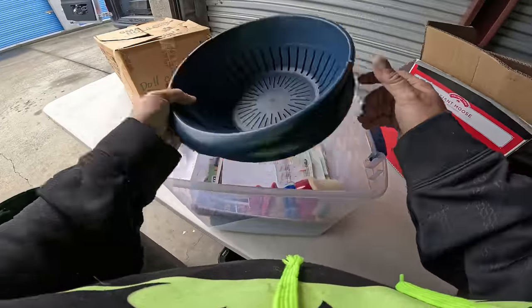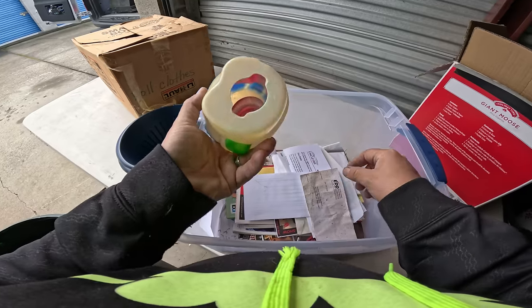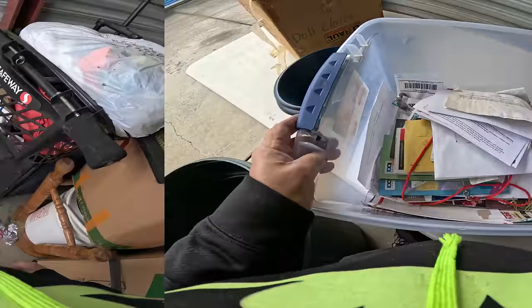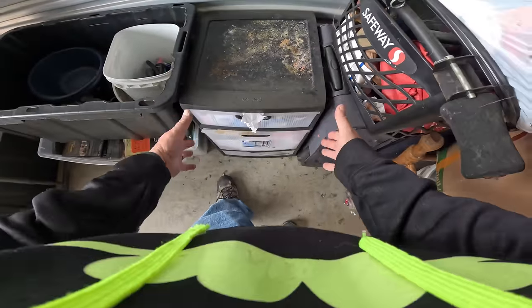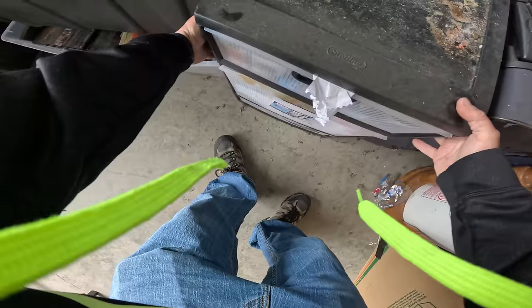Couple strainer and bowl set there. Oh, a little frosty snowman. Looked like it was a piggy bank at one point. And junk mail. Okay, guys, you know I love these little plastic organizer drawer sets.